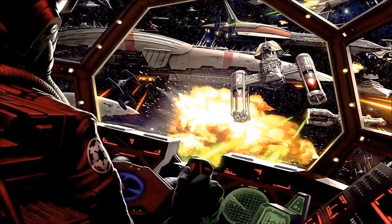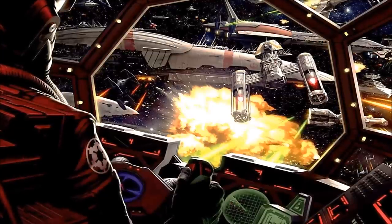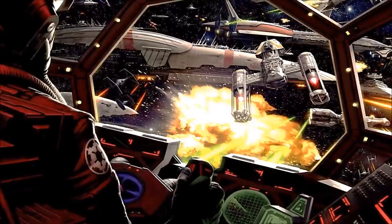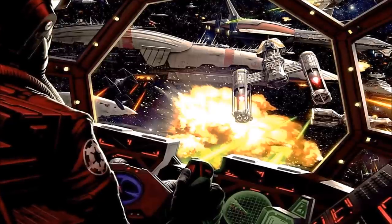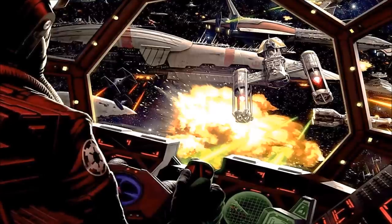TIE fighters carry a surprisingly large array of sophisticated avionics and sensor suites, given their small frame, and this provides the pilot with a great deal of detailed information about the space around his or her vessel. TIE fighters are more difficult to pilot than most strike craft, and as a result, the Imperial training program for the fighters is time-consuming and difficult.